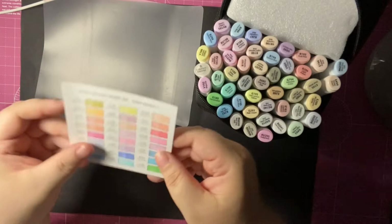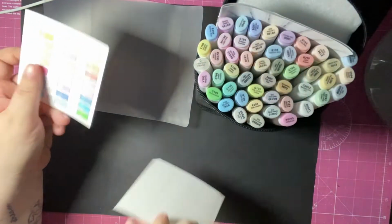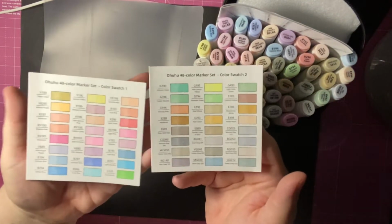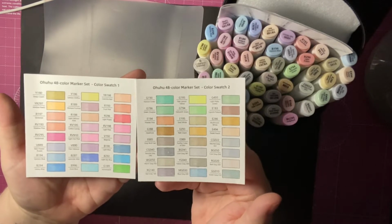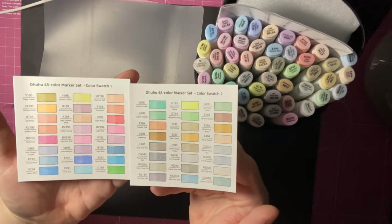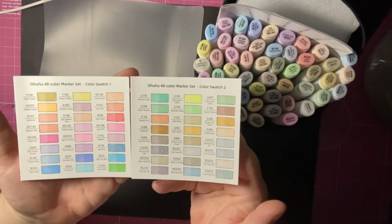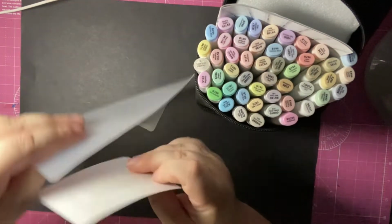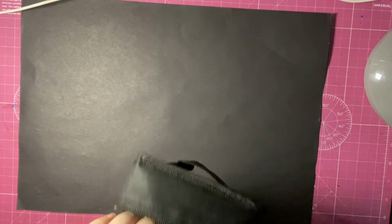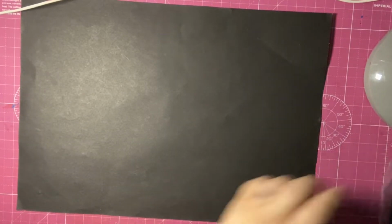And then I have gone ahead and done the cards. So it comes with colour swatch cards. So I've gone ahead and colour swatched them so you can see the absolutely beautiful shades. I think there's 48 in here, plus the colourless blender. So absolutely gorgeous colours. So I will be stamping and playing with these for sure. Let me just move them to the side.